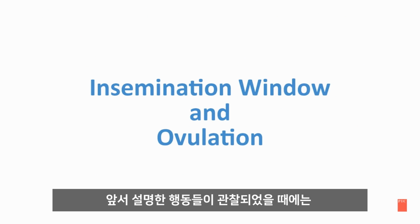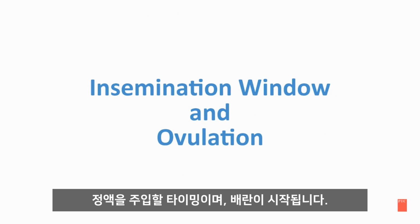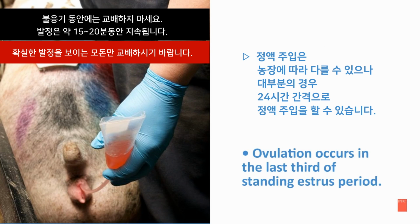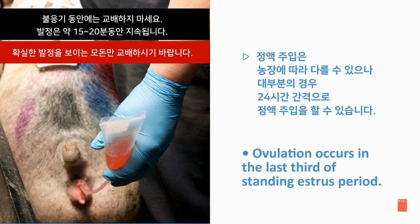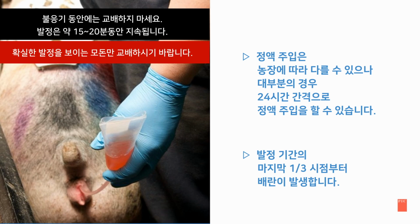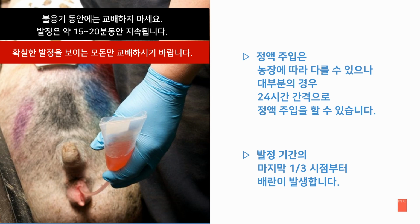When all the previous events are observed, now we are ready to inseminate the sow or gilt and ovulation begins. Most females will receive 2 doses of semen in a 48-hour window. Each insemination should be 24 hours apart. As you can see on the card in front of you, ovulation occurs in the last third of the standing estrus period.